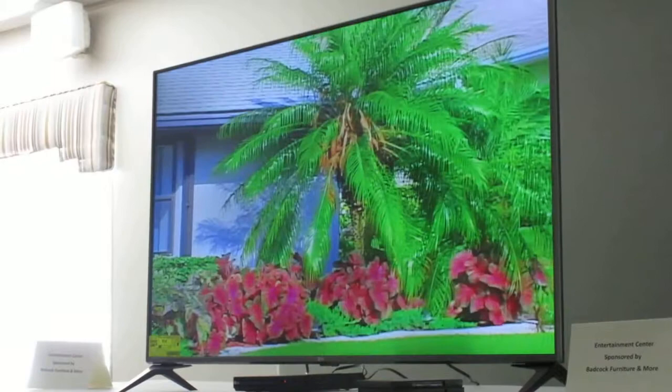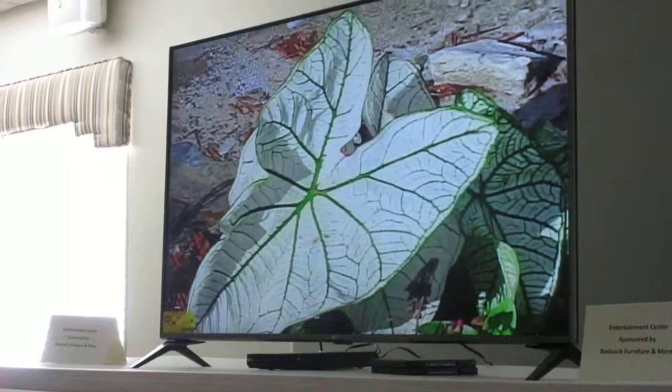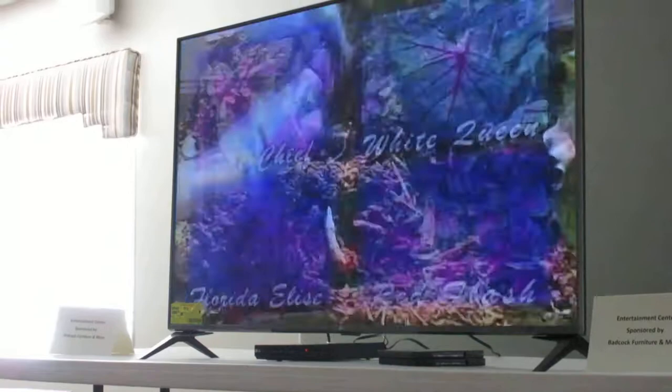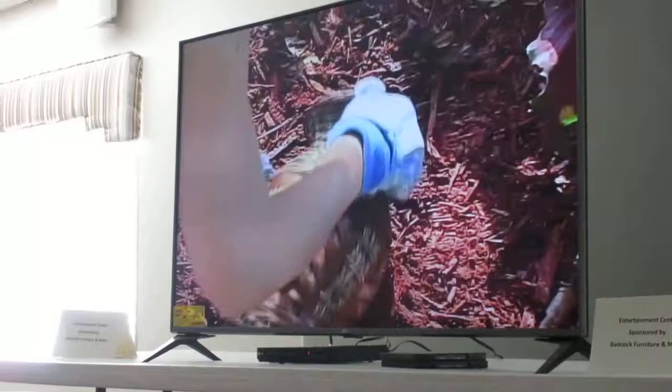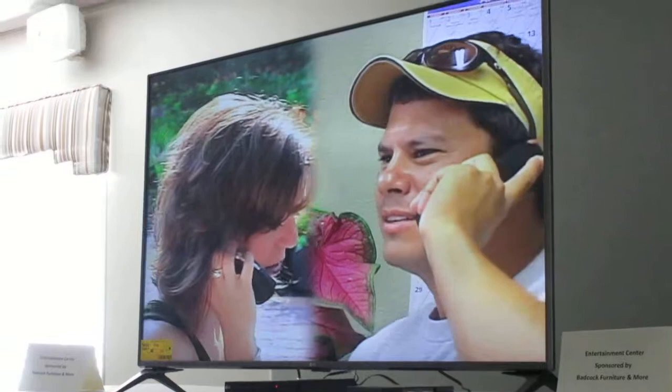Generally speaking, caladiums will grow in any type of sun, but there are some varieties that are ideal for growth in direct sunlight. These include Fire Chief, White Queen, Florida Elise, and Red Flash. The rule is that the sunnier the area you plant the bulb, the more water you'll need to hydrate the caladium. Again, check with a local caladium grower if you need more information about planting available varieties and their tolerance to sunlight.